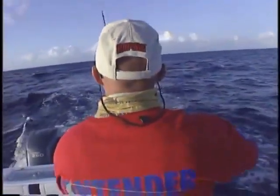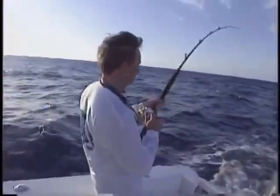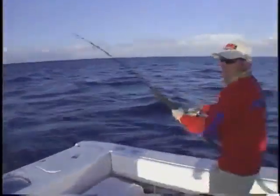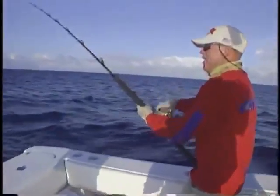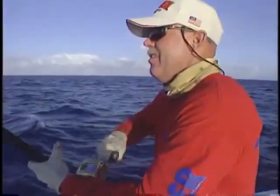How about that? Dolphin. All right, dolphin, Mac. I'm going to reel up close to your guy and see if he's got anybody with him. We have literally been here 3 minutes, and Mac's got a dolphin on.